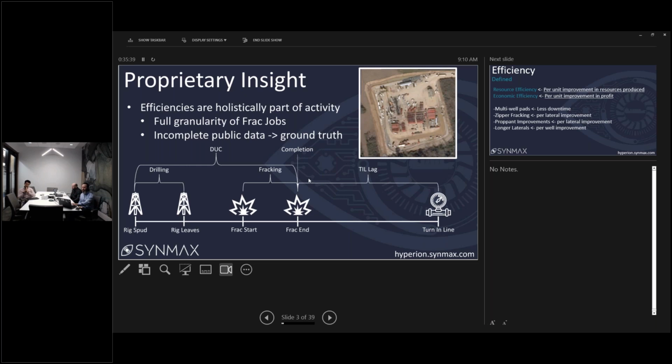And so if you're relying simply on the public data, really the best you can get is a spud date. You can get a spud date and you can get a turned in line date. The turned in line date, you can't get directly, you have to back into it. You basically have to take the first production date of the well, and then you need to apply a decline curve profile to turn that monthly number, right? Because they only report it in monthly increments, back into an actual day when it was turned in line. But you're missing so much of the information, which is holistically a part of the efficiency story.